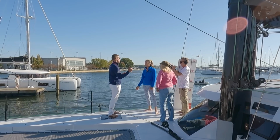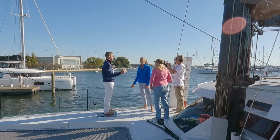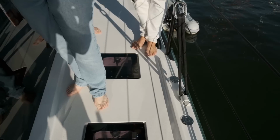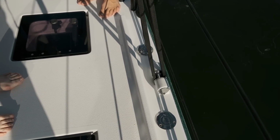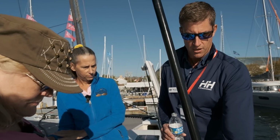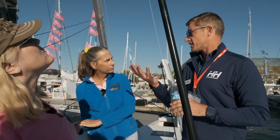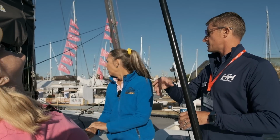The real test of this boat, though, is in the technology. It seems HH have thought of everything when it comes to performance. So these shrouds are aramid. So you can see there's no turnbuckles at all on these of any sort. So you tension the entire rig by actually jacking the mast up. So we have a mast jack cylinder inside the Marstrom rig.